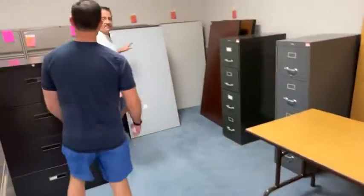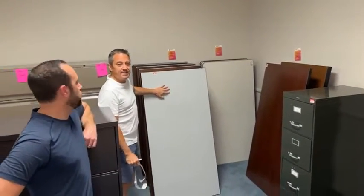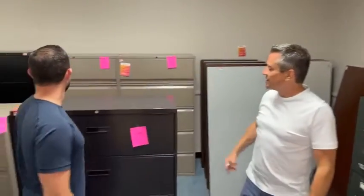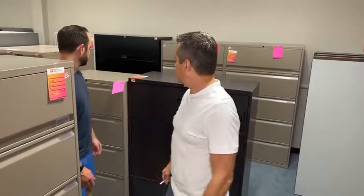The racist uncle can go at one end. These are training tables, $49.99. $99.99 for the mahogany. Beautiful. And then look at all. Irene bought a whole lot of file cabinets back here. Well, she's got to lateralize. Anastasia bought some. Also, yes.